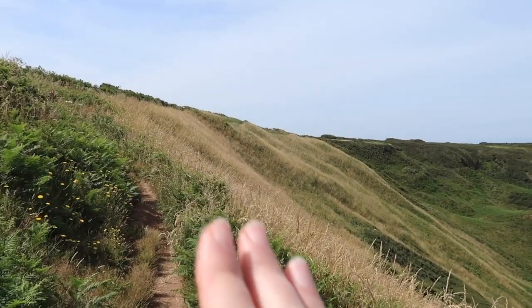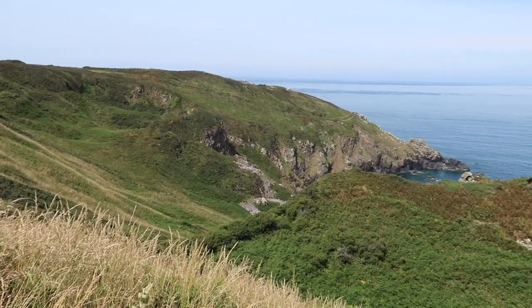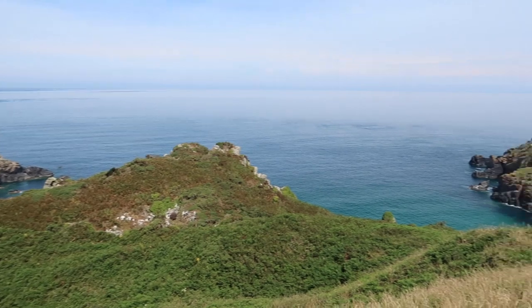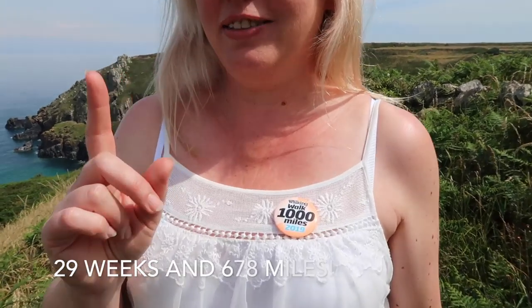That's so high. I can see the run of the land, just kind of cascades down to the water. Headland in front of us, halfway to the next cove. Still going, halfway through the year. I need to add up the miles.